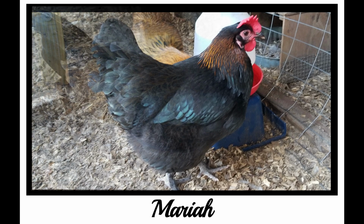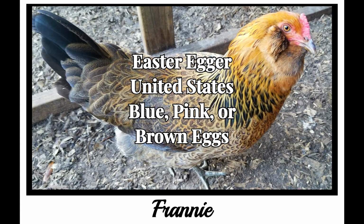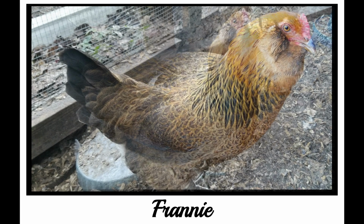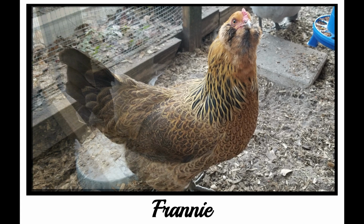These next 2, Franny and Norma Jean, are Easter eggers. Easter eggers were developed in the USA and have a mixed heritage that is typically created by crossing chickens that carry the blue egg gene, such as Americana or Araucana, with other breeds such as Leghorns, Rhode Island Reds, or Plymouth Rocks. Easter eggers are not a true breed but rather a variety known for their ability to lay eggs in various colors, including blue, green, and pink.